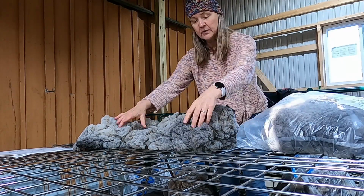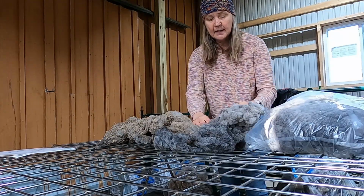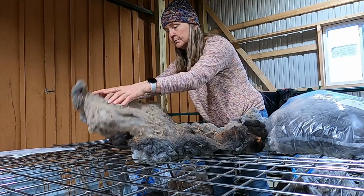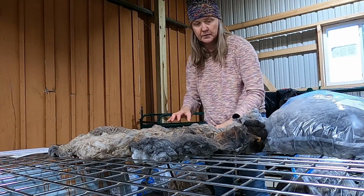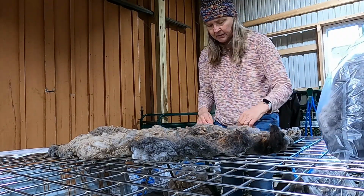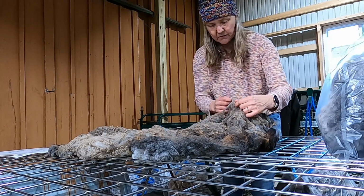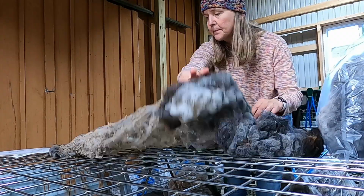I've always said it's good for applications where you need elasticity, so hats, and also anything where you're going to wear it next to the skin. I don't recommend our fiber for socks, for example, unless you blend it with something that gives it durability, because it's not really designed for rugged wear. So shawls, scarves, cowls, stuff like that. But I'm thinking now, why don't I just say you can make t-shirts, sweaters, camisoles. There's a ton of applications for next to skin where you could use this Shetland fiber.